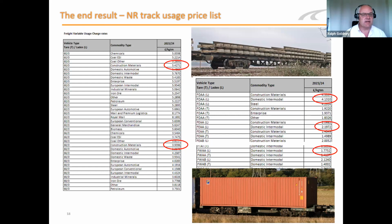You can see with the 60, we've got a whole series of commodity-specific charges, again related to the average speed of those commodities. And it's interesting that we can compare the different charges per locomotive type. So I've highlighted here for construction, a 60 pays £5 per 1,000 gross ton miles, and a 66 pays just less than £4. That recognises the different suspension characteristics, all the stuff Mark's talked about earlier. So actually we can see that the track access charge for a 66 is more than 20% less than that for a 60. And hopefully you're recognising a bit of progress. So that's good.